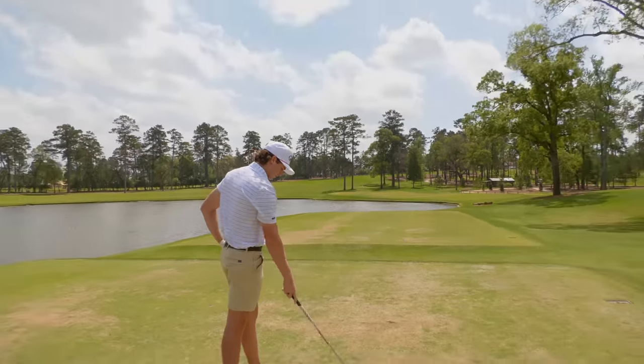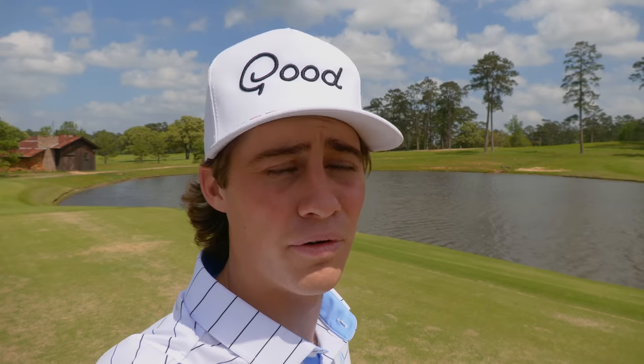Rolled back into the water. That freaking sucks. That's mistakes you can't have today. I get a drop on the other side because it did carry, but that's okay. I had the right idea. Unfortunately, now I'm struggling to make bogey. That's golf for you.